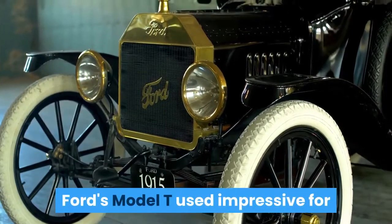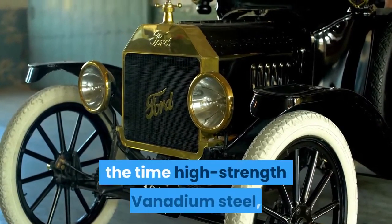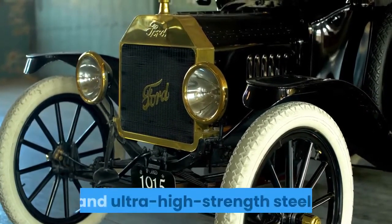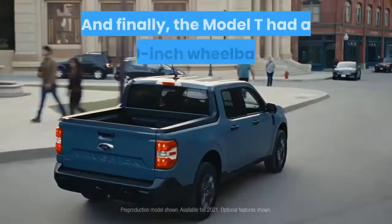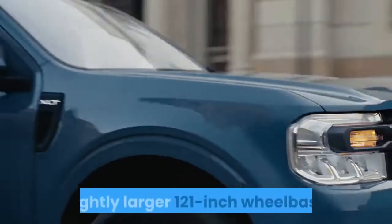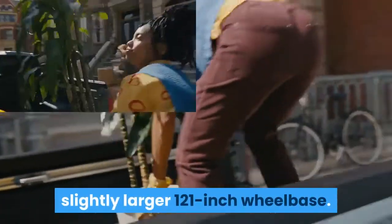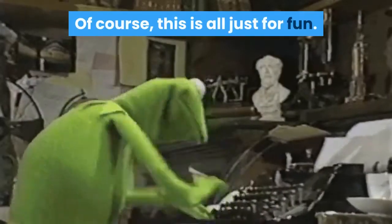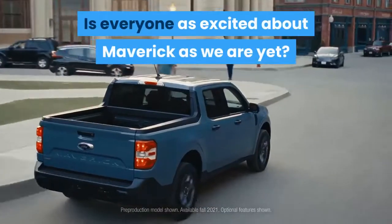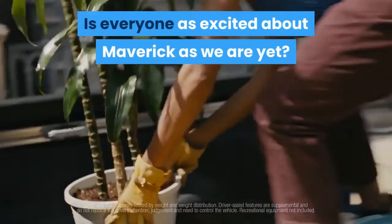Ford's Model T used impressive, for the time, high-strength vanadium steel, while the Maverick uses high-strength and ultra-high-strength steel. And finally, the Model T had a 100-inch wheelbase, while the Maverick will come with a slightly larger 121-inch wheelbase. Of course, this comparison between the two models is all just for fun. So friends out there, is everyone as excited about the Maverick as we are?